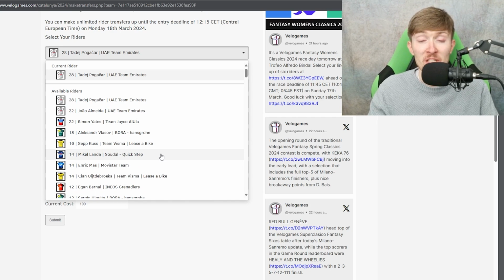Landa, on the other hand, speaking of people with co-leaders, Soudal Quickstep have so many climbers in this race. Landa's just one of them, alongside Van Wilder, who we'll get onto in a minute. I think Landa's a very good differential. I don't see a lot of people picking him, but he did finish, I want to say, 5th or 6th place in this race last year in GC. So I think that he is a good choice.